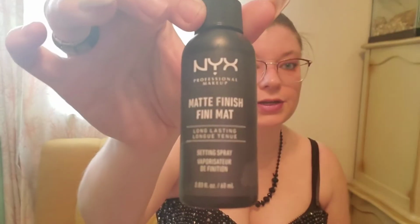I will be using my foundation, which is the Fenty Beauty liquid foundation in the color 120. I'm also using Fenty Beauty primer. This is travel size. And then I'm also going to test how well it does with a matte finishing spray and see what it does.